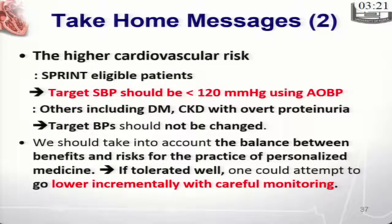In the case of higher cardiovascular risk patients, that is, the SPRINT-eligible population, the target BP should be below 120 millimeters of mercury using AOBP. And if you are not using AOBP, the target BP should be below around 130 millimeters of mercury. For others, including DM, CKD, and proteinuria, the target BP should not be changed. However, we should keep in mind the balance between benefit and risk for the practice of personalized, individualized medicine. If tolerated well, one could attempt to go lower incrementally with careful monitoring.